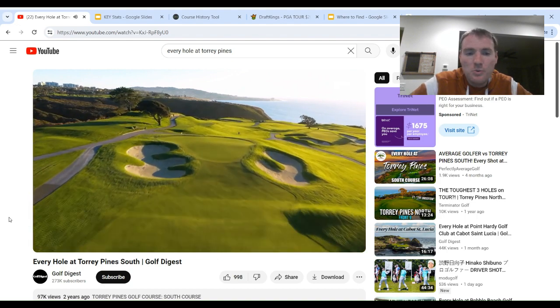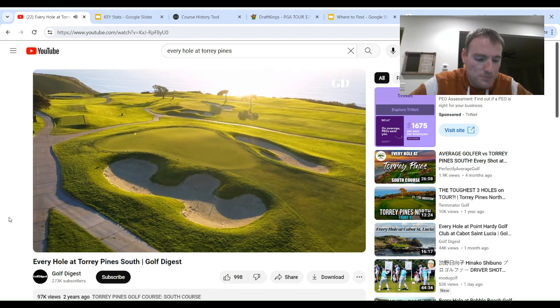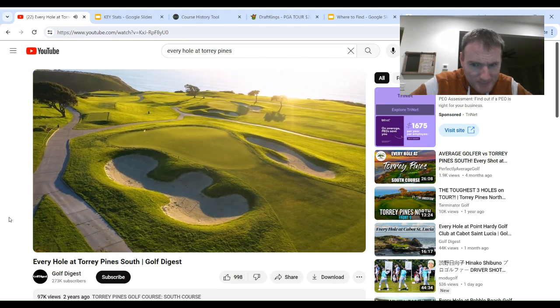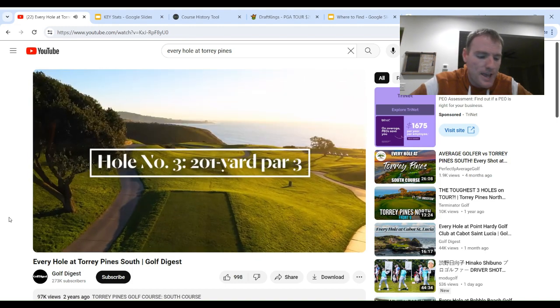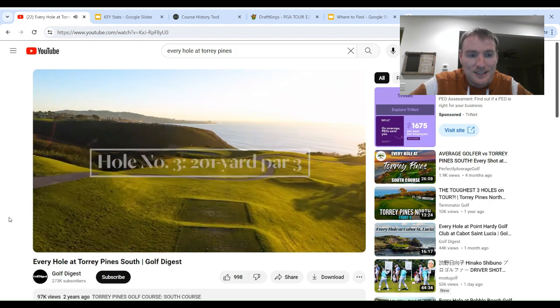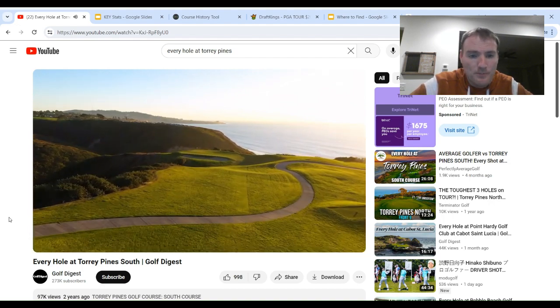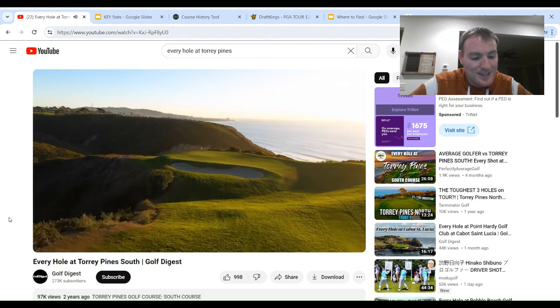So the guys who play well at this course, have good finishes at this event, are guys who have played well at the South Course. Another interesting tidbit: the South Course features Poa annua greens and the North Course features bent grass greens. And so the North Course is a lot easier to putt on. There's a lot more made putts on the North Course, which also contributes to it being significantly easier.